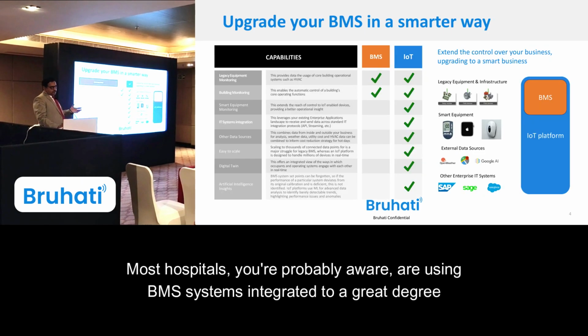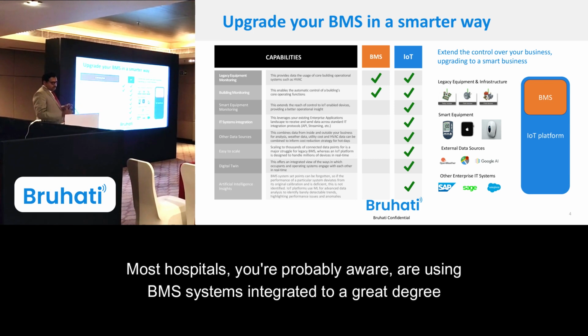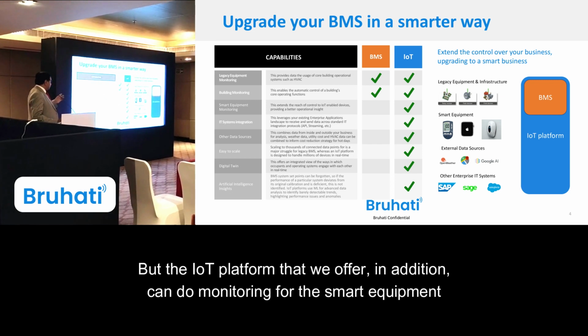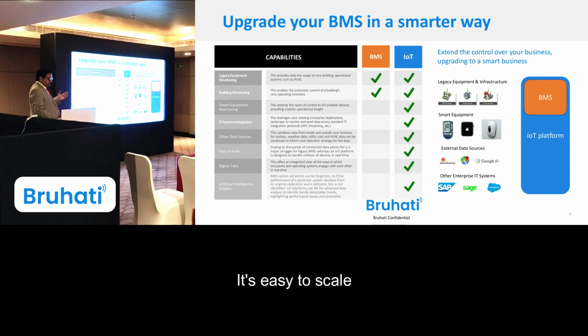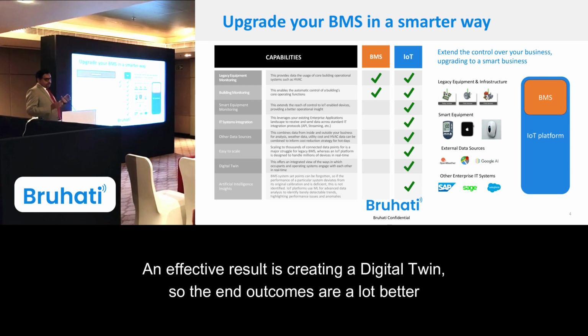Most hospitals, as you're probably aware, are using BMS systems integrated to a great degree, but the IoT platform that we offer, in addition, can do monitoring for the smart equipment, does IT system integration, and can integrate data from various different legacy systems like HVACs. It's easy to scale, and the effective result is creating a digital twin.